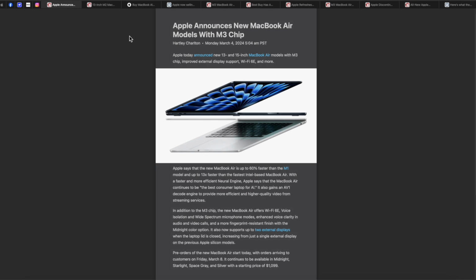Breaking news, Apple has done a soft reset here on the MacBook Air. They have announced that they are introducing the new 13 and 15-inch MacBook Air models with M3, which are offering two major features, which is improved external display support and Wi-Fi 6E.